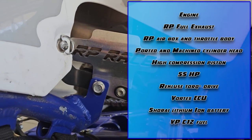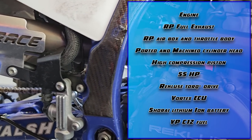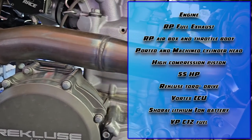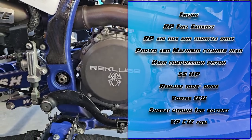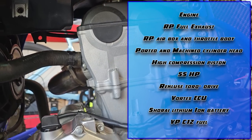As far as the engine goes, it has an RP full exhaust, RP airbox and throttle body, ported and machined cylinder head, high compression piston, and it makes about 55 horsepower. The clutch is a Recluse torque drive. That's a regularly operated Recluse clutch that can handle a lot of power. The ECU is a Vortex with a custom tune and it has a Shorai lithium ion battery. As far as fuel, it runs on VP C12.